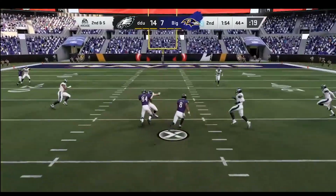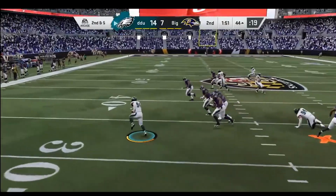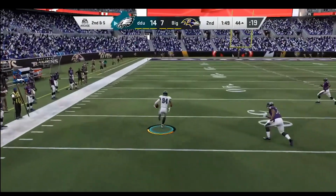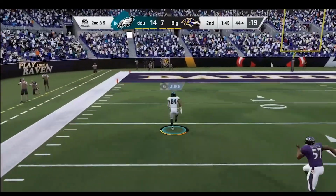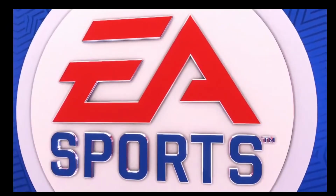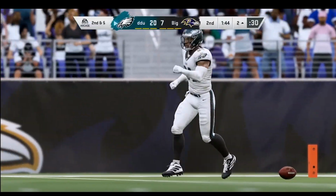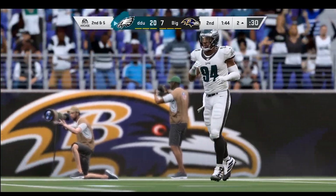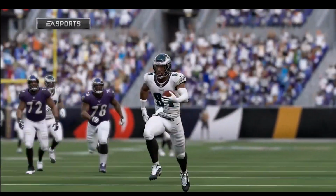Out to his left, Stephen Jackson is hit, and he lost the football. And it's picked up by the Eagles. And he's got daylight. It's a foot race. And he's into the end zone. It's a fumble return and an Eagle touchdown. Second time he's lost a fumble. This one hurts more. It's returned for six.